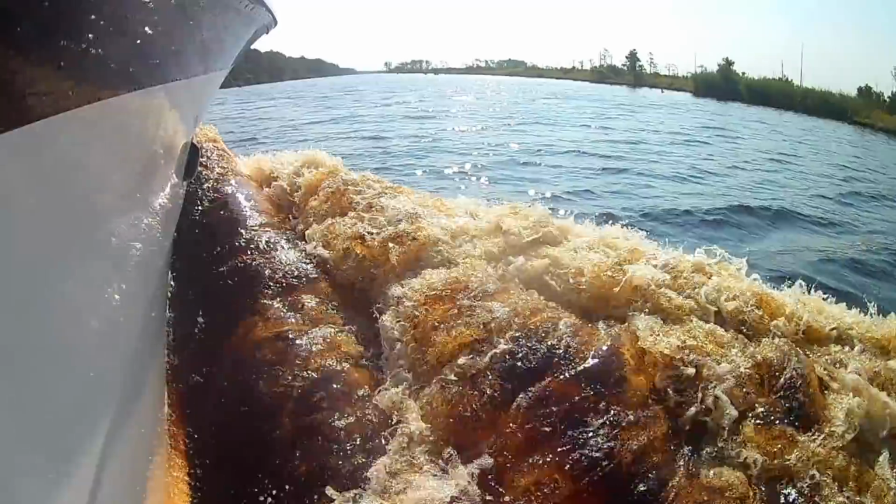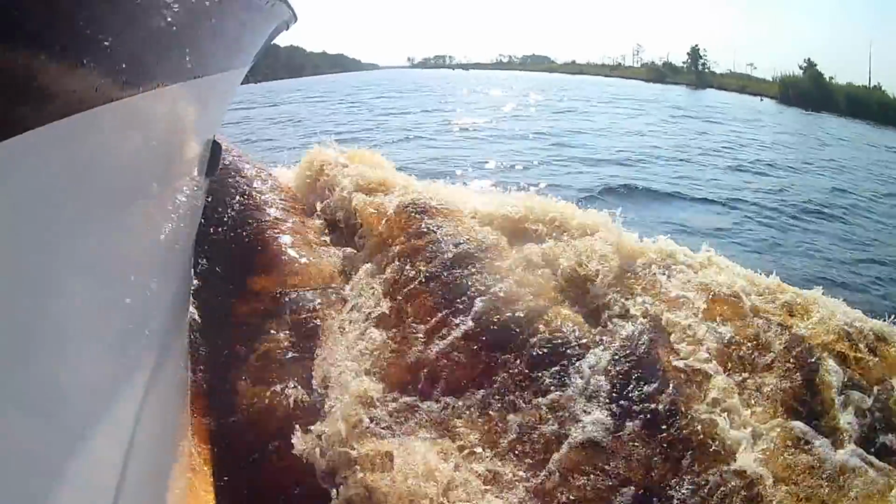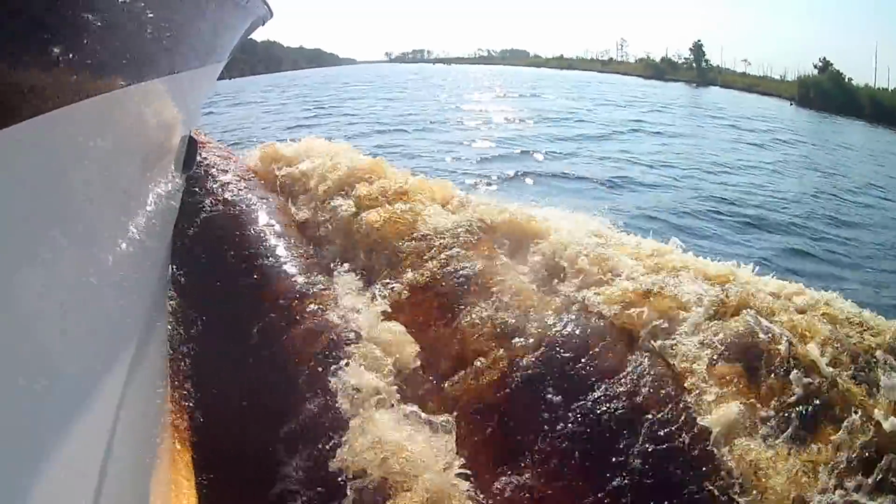If you ever wondered why boats coming out of the Virginia and North Carolina ICW have a brown stain on their bows, well, here you go.